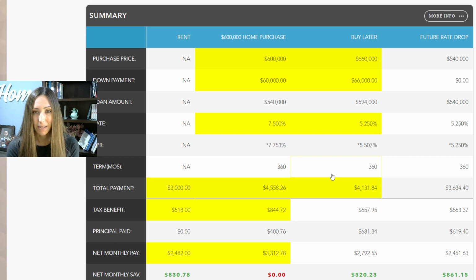But also, if you wait 2 years and you're paying $3,000 a month, how much did you just waste in rent? That's $36,000 a year that you're wasting in rent. So if you wait a year, not only are you paying $60,000 more for the home, but you also just wasted rent. So it's even that much more of a spread.